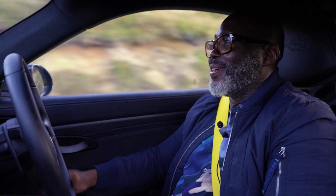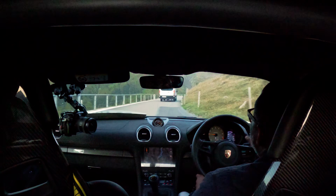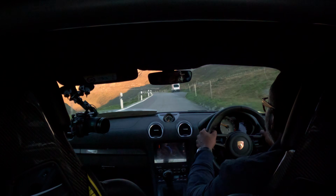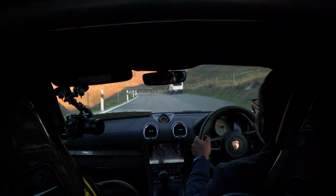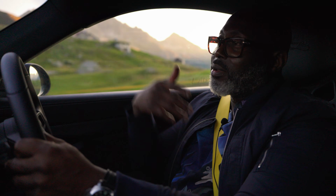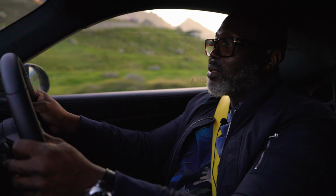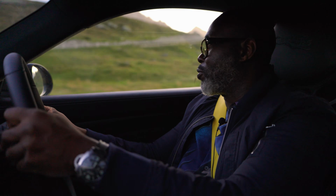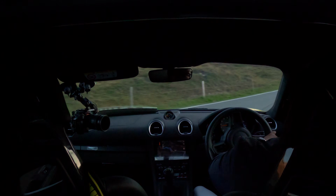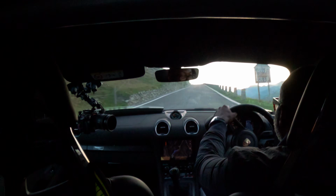No overtaking. Oops, they stopped up ahead. I was actually giving them a chance to. Sometimes I stop to let the traffic clear so that I can have an uninterrupted run. But they stopped, so all good.